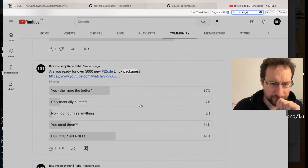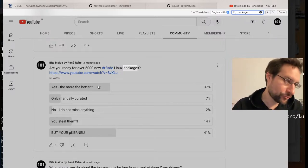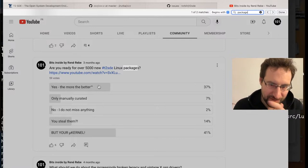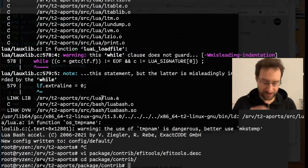But as usual, I ask: are you ready for 5,000 new packages? Yeah, so 37, and I really use this also, often as a reality check or for engagement, obviously. If we combine yes, the more the better, and yes, but your microkernel, because reasons, then that is 78%. And otherwise, 7% manually curated, and 2% don't miss anything. And only 14% said, what, you stole them. Probably that is a good indication to just commit that.